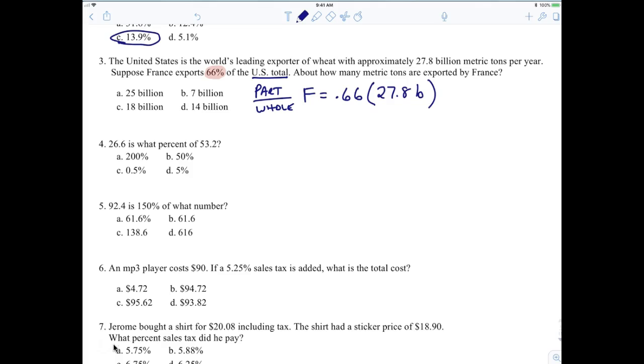So your equation that you set up, your proportion, is 100% correct. But you see how I would want you to interpret it. Just look how simple that is. I don't have to do all the cross multiplying. I can just say what? 0.66 times 27.8, and tell me what that works out to be.